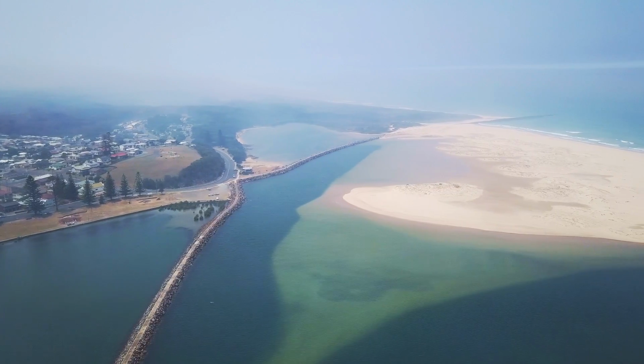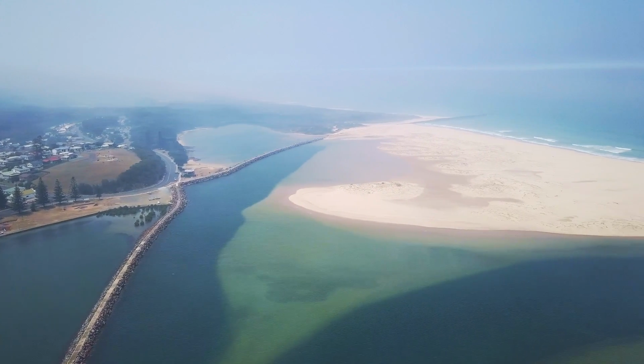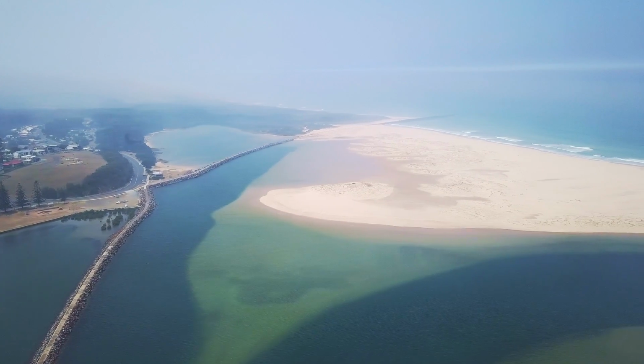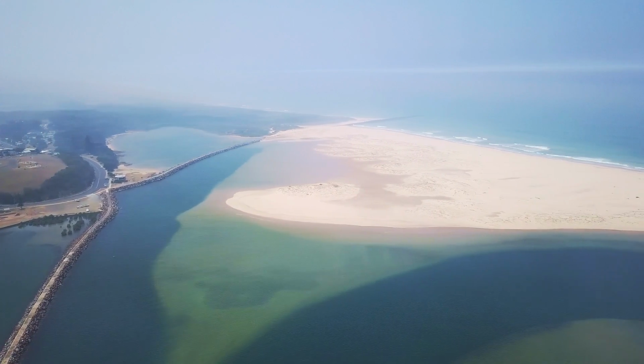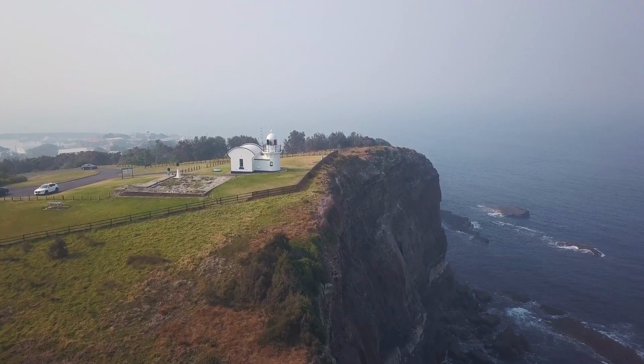Harrington and Crowdy Head are 10 minutes north of Taree, at the northern mouth of the Manning River. In 1878, a lighthouse was erected on Crowdy Head.